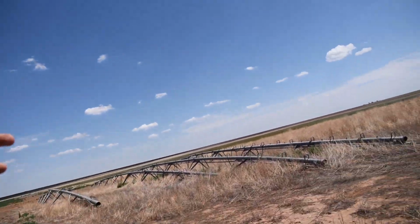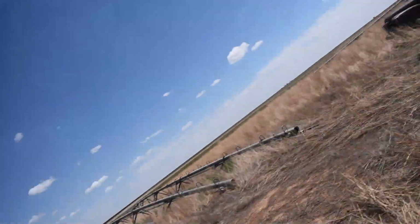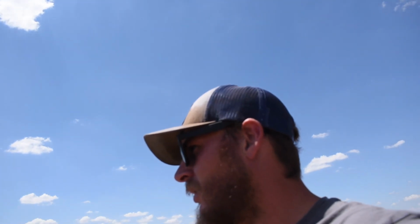Okay, so we're out here at Wayside. We do have the plow here. That's what I'm supposed to be doing, to plow this little weedy mess, but sprinkler comes first. So this is where we put my old pivot at. Make sure there's no snakes up in here.